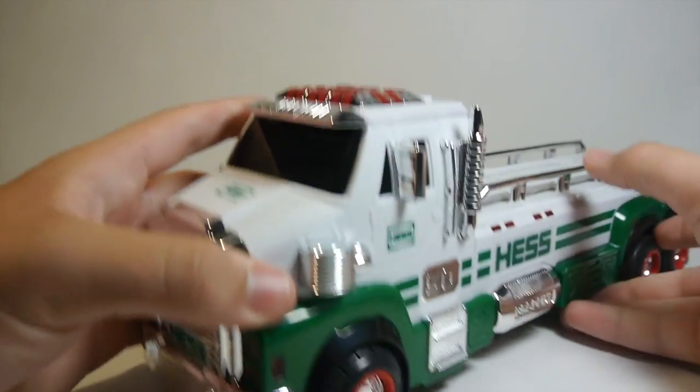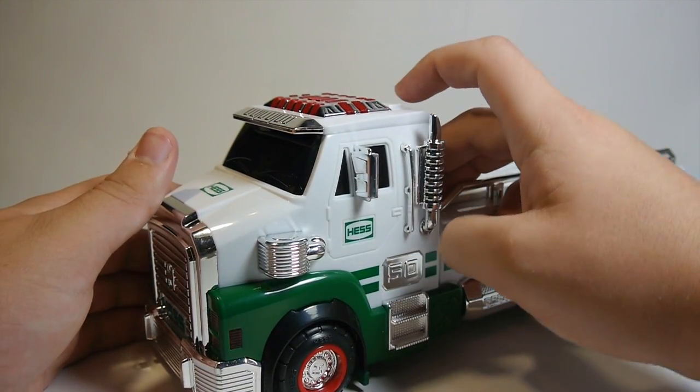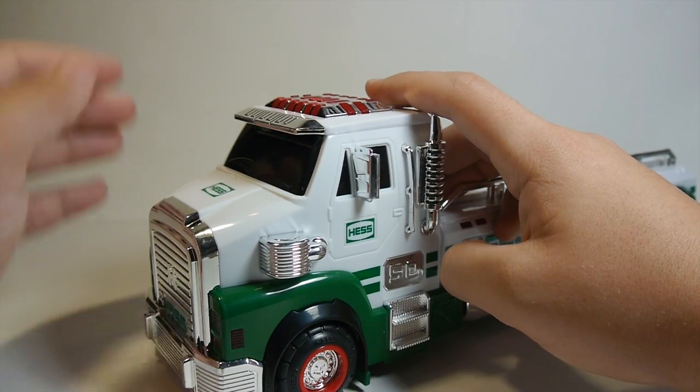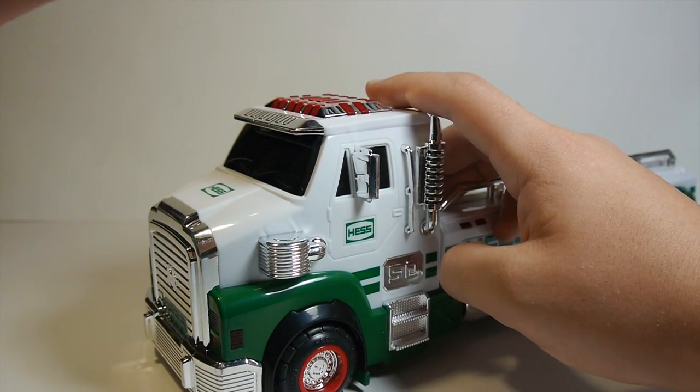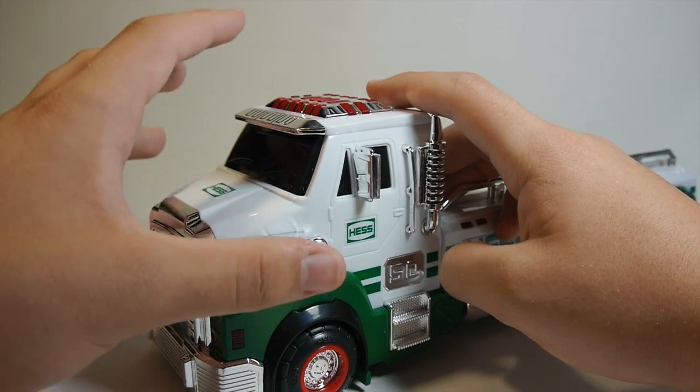Now, of course, what would a Hess truck be without its sounds? So, on the top here, you have three buttons. You hit the first one. You have an engine startup sound, and then the engine idles. That's something that is pretty much on every single truck, and that's one of my favorite sounds for the truck. I love the powering up sound of that.